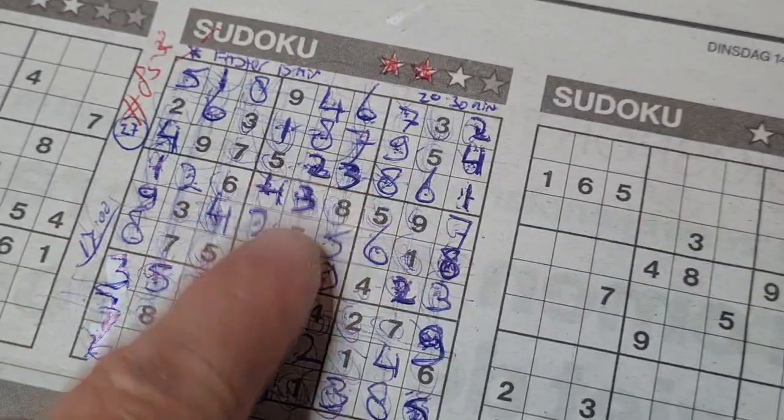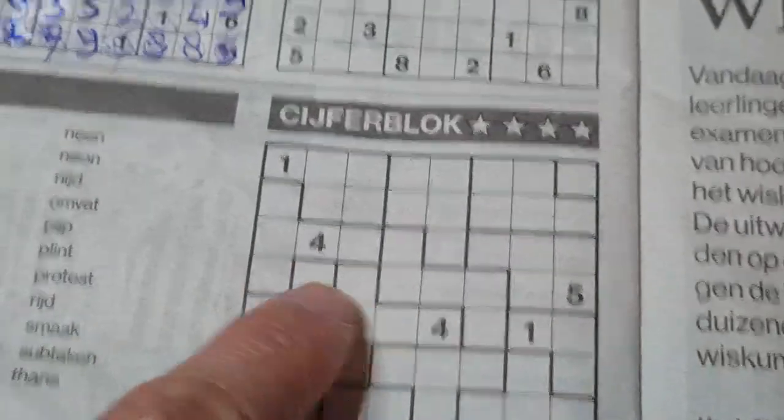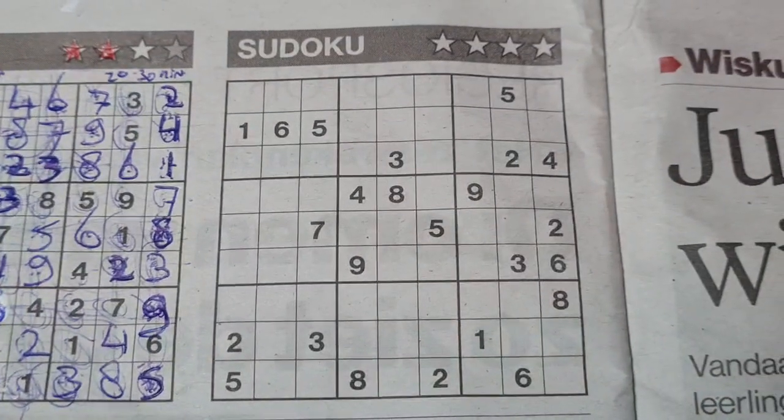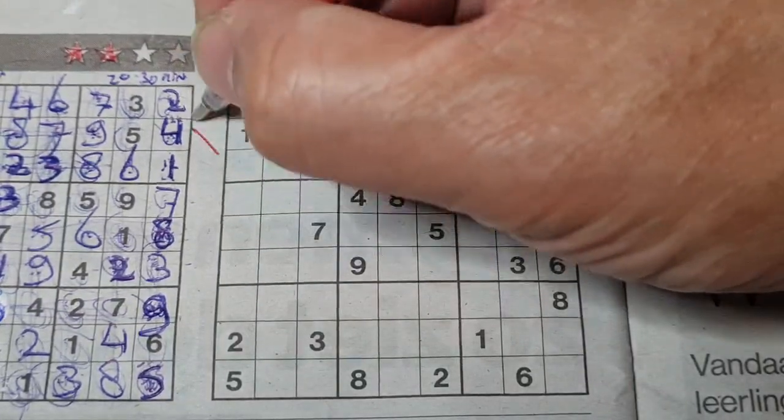And for what is solved, one puzzle, the 3-star Sudoku. So 3 puzzles remain: the binary, the jigsaw Sudoku, and this one you are interested in, the 4-star Sudoku number 8533.